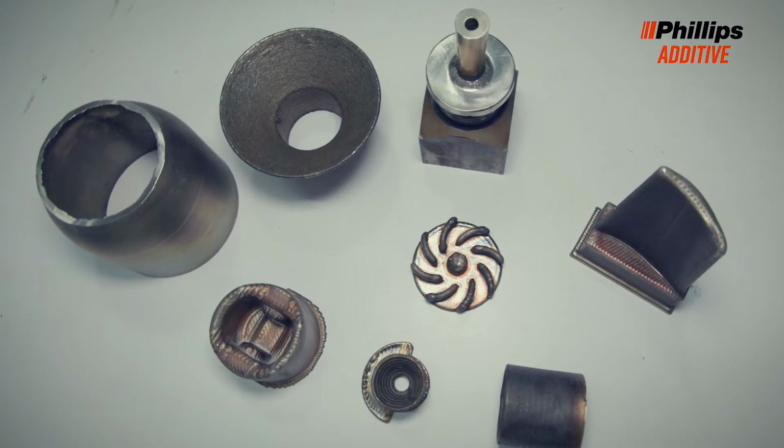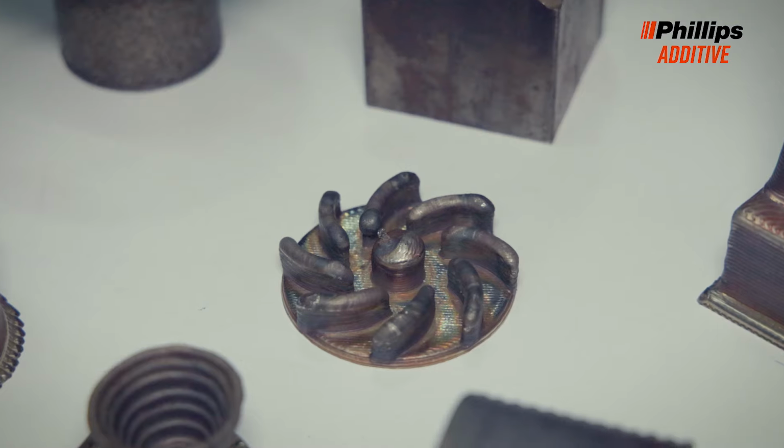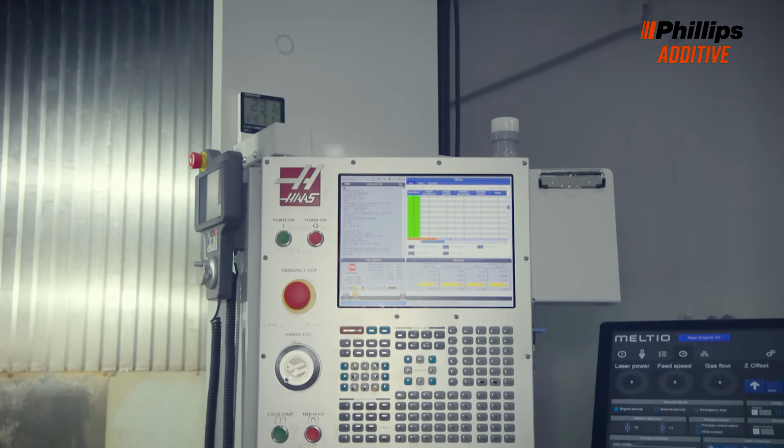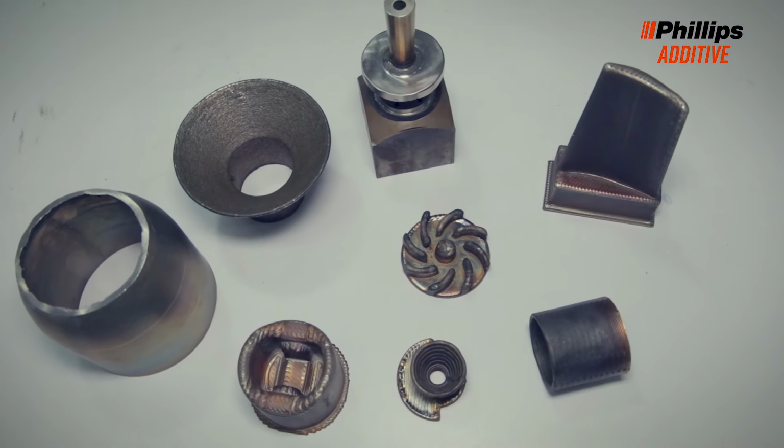And as you can see, we can build parts as well as perform machining, get the right surface finish we need. So this essentially takes care of all the shortcomings of what an additive would have. Now, we have been extremely happy with this machine. We have built titanium parts, we have built steel, Inconel, even aluminum.